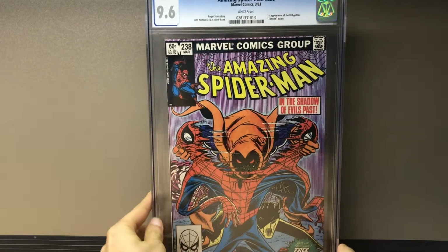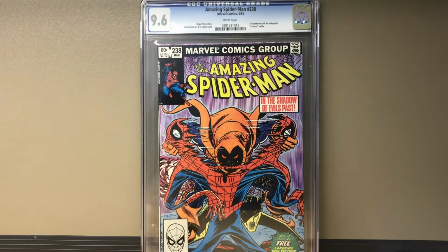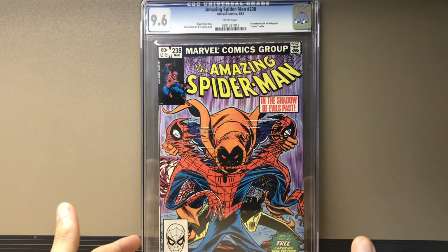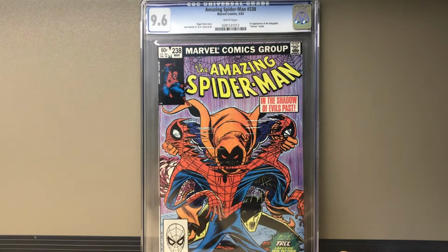All right guys, so I am back. I made the purchase, I made the transaction, and this is what we have. Man, we have an absolutely gorgeous, amazing Spider-Man number 238, which is the first appearance of the Hobgoblin. Now, like I said, this is a comic book off of the 2020 wish list, and I already had this comic book. I have a raw copy, but I really wanted to get this book at this grade, which is a 9.6. It's near mint.